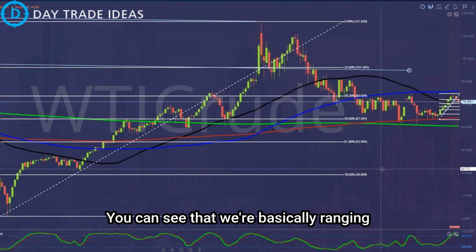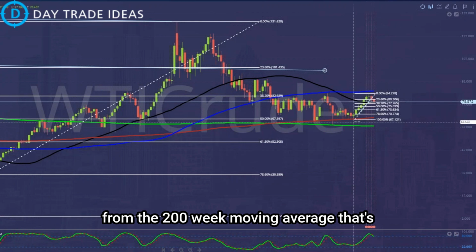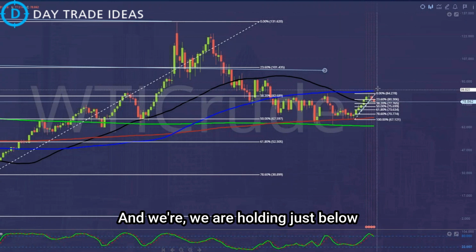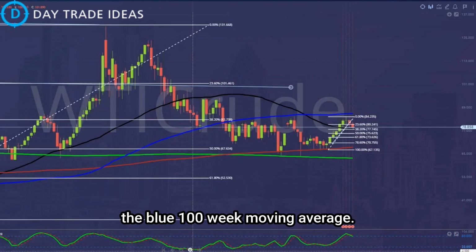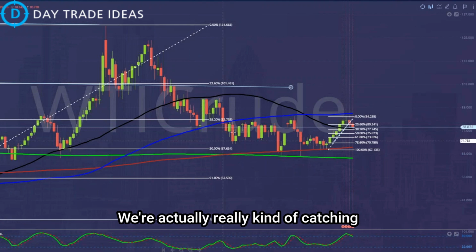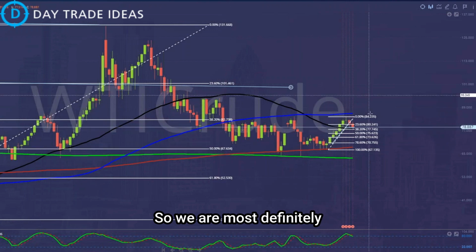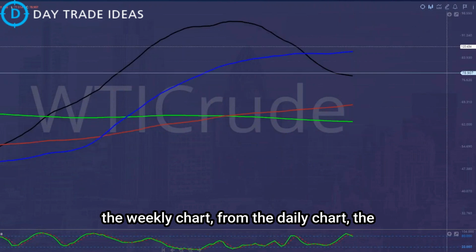Okay, you can see that we're basically ranging from the 200-week moving average. That's now acting as a good support level. Decent test there 4 times, and we're holding just below the blue 100-week moving average. We're actually catching the 38.2% fib on the bounce. So we are most definitely range bound, as you can see. Okay, so that's all the analysis we can get from the weekly chart.